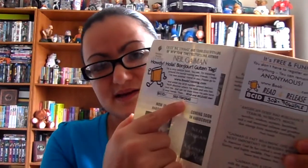And this is an example here of a Bookcrossing label. It explains what Bookcrossing is, and it has the Bookcrossing ID number. So what I did was I went and punched in that number on the website, and because I'm in Ontario, Canada, it told me that this book came all the way from Manitoba. So fun. And the website is absolutely free.